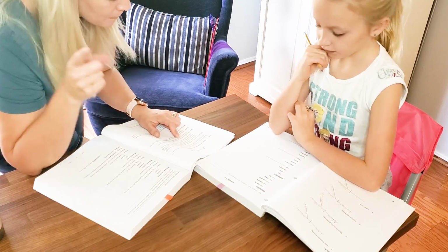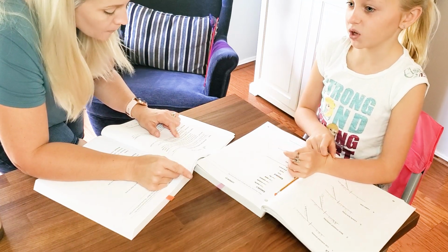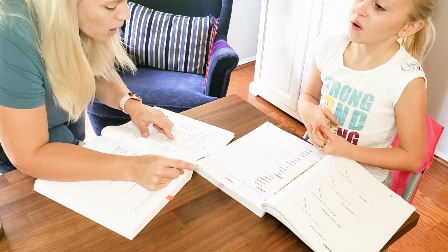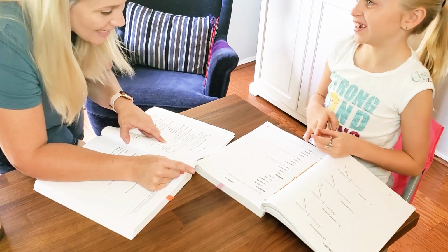Say it with me. An adverb is a word that describes a verb, an adjective, or another adverb. Adverbs tell how, when, where, how often, and to what extent.